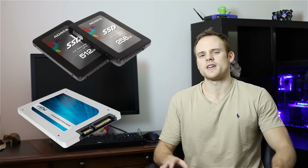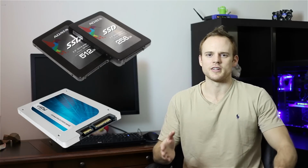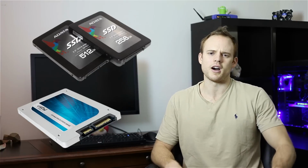256 gigabyte is not as fast as the 512 gigabyte version, but this is the price point we have to stick with, and that'll give you plenty of room to put some games. You'll be able to put all your programs on there, a few games here or there. Games are so high in range that we actually had to put a hard drive in here.